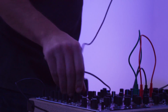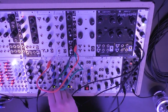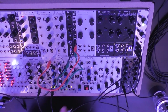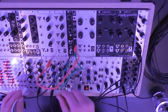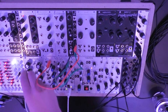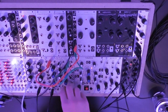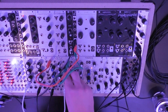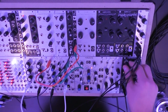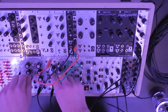I want to patch this into here. Then I want to patch this into here. Oh my god, terrible. And then I want this in here. All right, so this is actually a good example. So here we go. So here's like quiet gain. Let me actually turn this up a little bit. There we go. That's what I want.